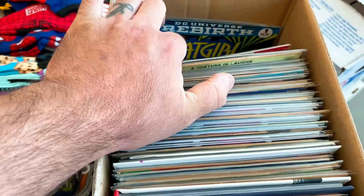So this bin really didn't have much in it, but there was this little wall of comics, which also really didn't have anything that stood out to me. Just some interesting books from the 90s.